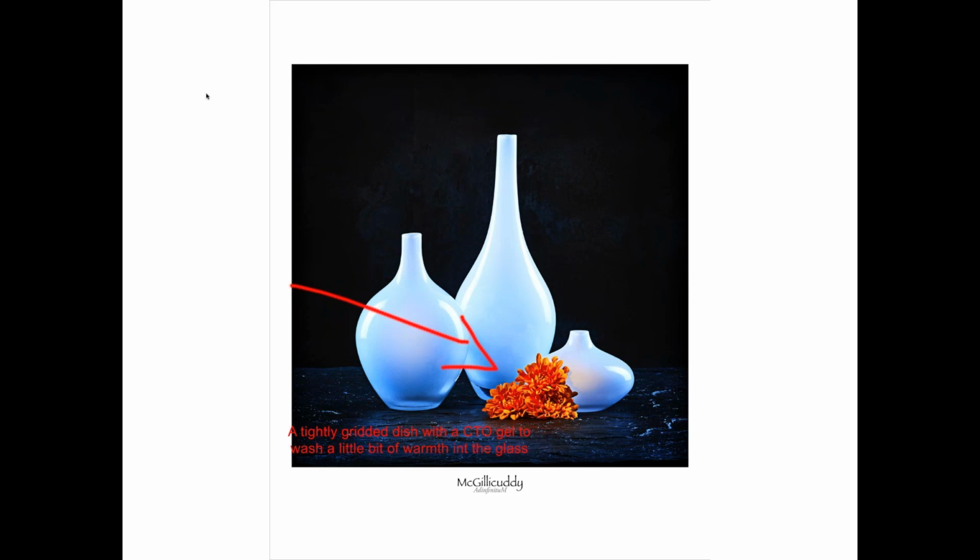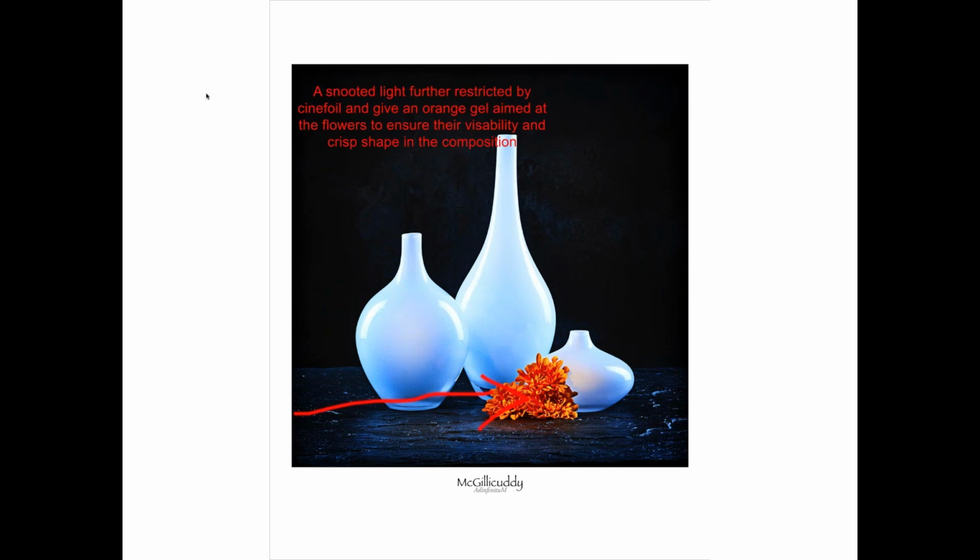And then, so where's light number 6? And again, this is a little bit of a sneaky light number 6. Light number 6 is a snooted light, so it's got a conical snoot in front of the light to project a very, very narrow beam of light. And we've further restricted it, made it smaller, in other words, by covering the snoot with a thing called cinefoil.